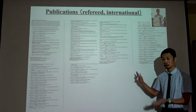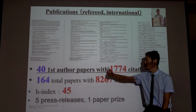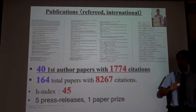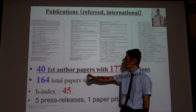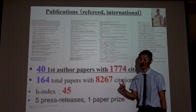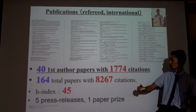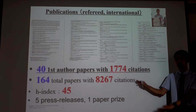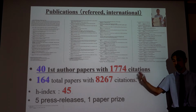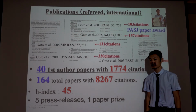With this wonderful team, we have published many papers. I have published 40 first author papers with almost 2,000 citations. Including co-author papers, I have published 164 papers with 8,000 citations and an H-index of 45. 5 have press releases, and one got a paper prize. I believe this is one of the top numbers in my research field. Some papers got a lot of citations.